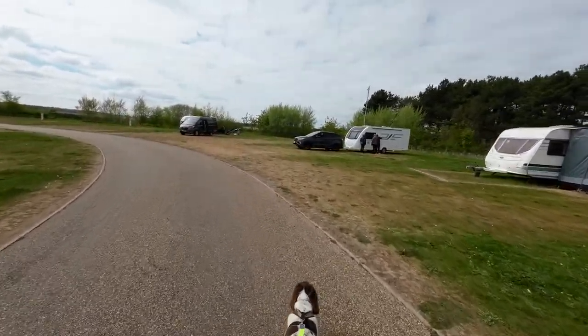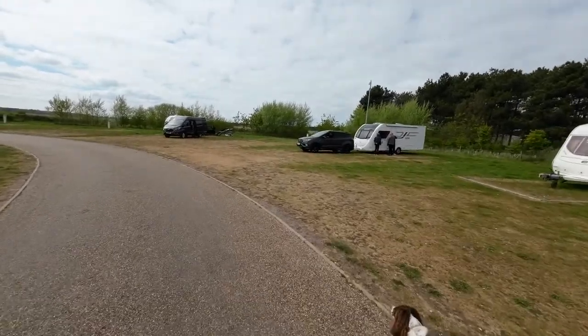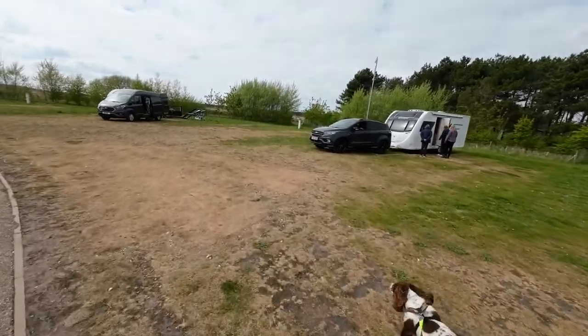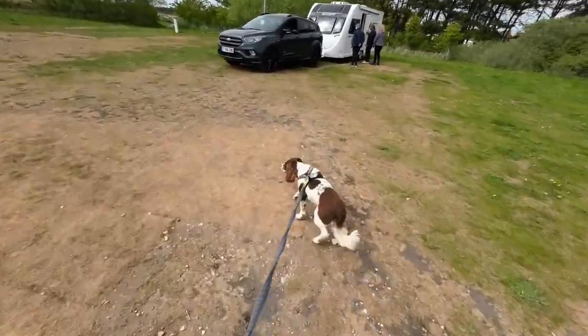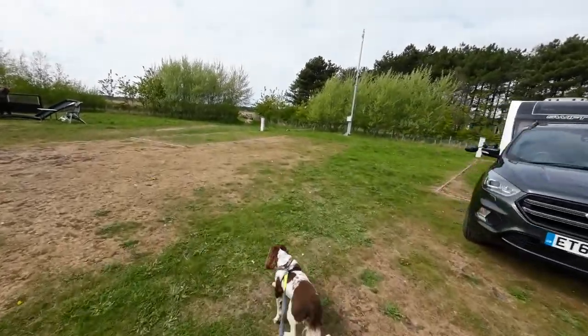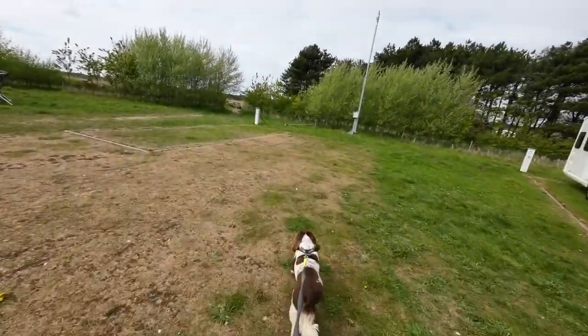Right, down this bottom here, we'll just wander down briefly, and it's one of the exits out of the site. Skye knows where she thinks she's going, and it takes you through the pine woods onto the beach.